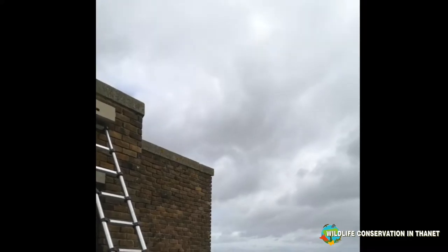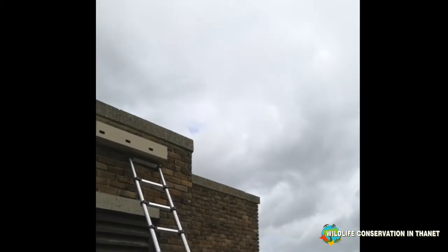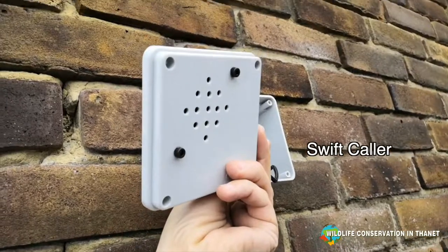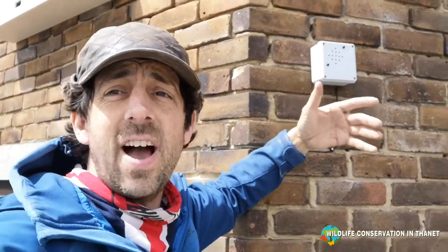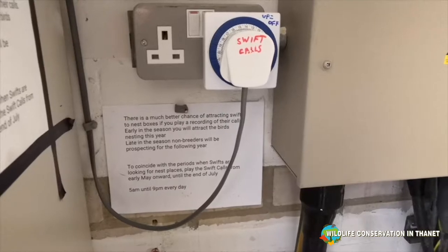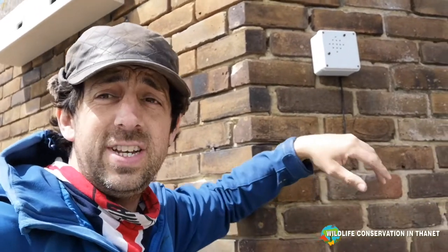Check that out. I'm just here finishing off the install today, and there's some swifts circling above me right now. Look at this. Can't wait till they discover these nest boxes. This is a cool unit I've installed, and this is a speaker playing the sound of swifts, and that's to lure the swifts in so they can discover the new nest site. And we're going to be playing this call from about sunrise till about 9 a.m. and then about 4 p.m. until about sunset, to maximise our chances of attracting the swifts to this new nest site.